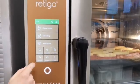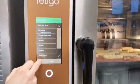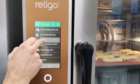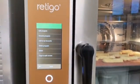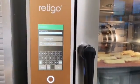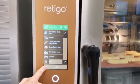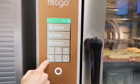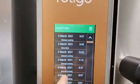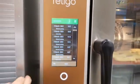Basically I can go to settings and I can change different parameters. I can go to programs. I can edit program. By pressing it, I can edit program, rename it, delete it. I can modify the program as well, and I can create a new program. So everything is possible to do during the baking time. I save it. So that's the multitasking, and I can also view the HACCP data to see my baking history.